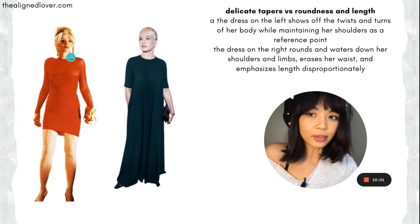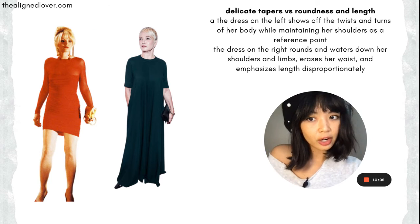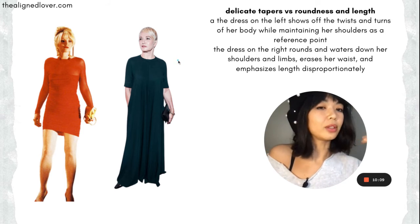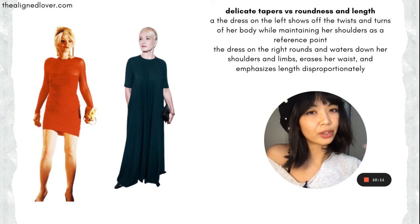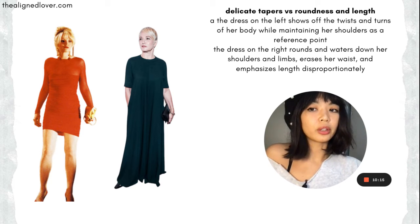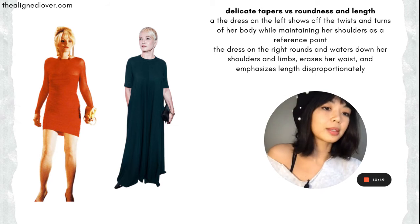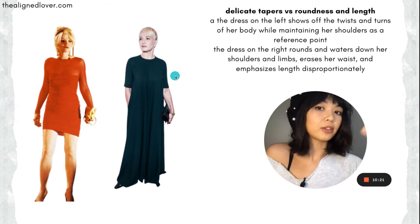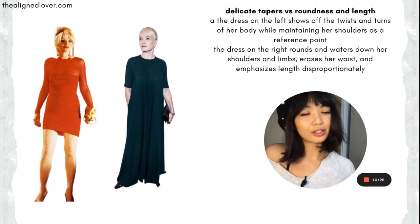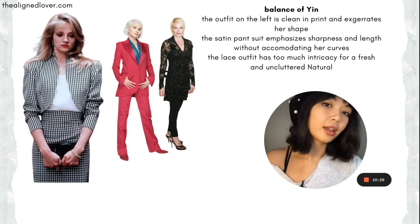On the left, we have this gorgeous red dress that just shows off her figure. And here we have a long dress that really rounds out or waters down or obscures both her shoulders, her arms, her chest, her waist, and her hips. This dress really favors straightness and elongation and doesn't really accommodate her other features.